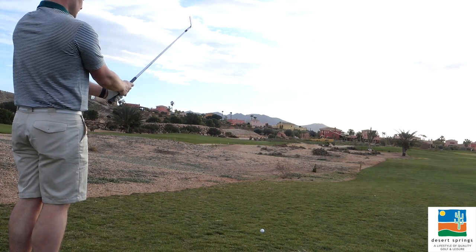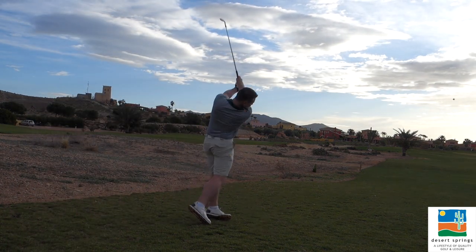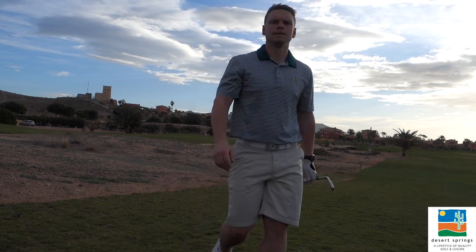The locals here call them Barrancas. I don't know if I'm thinking of Veruca or Verucas. I thought a Barranca was something you call someone you didn't like, but anyway, let's go on. I've got 165 yards, let's see if I can get one on the green. It's a Barranca.